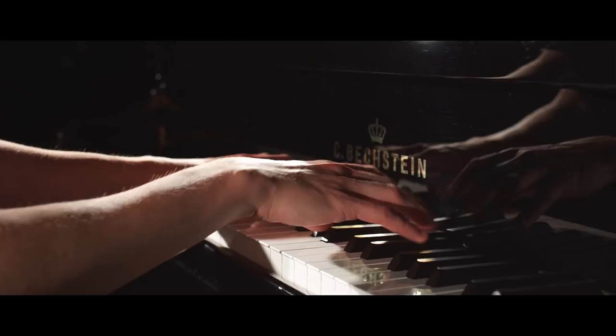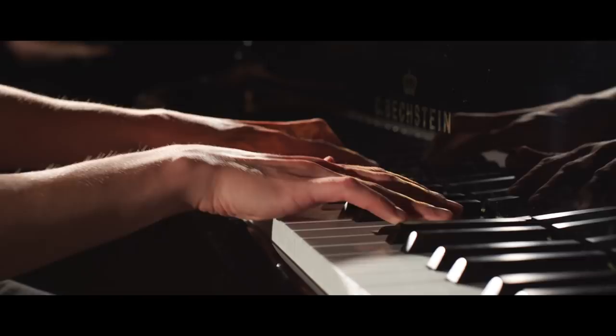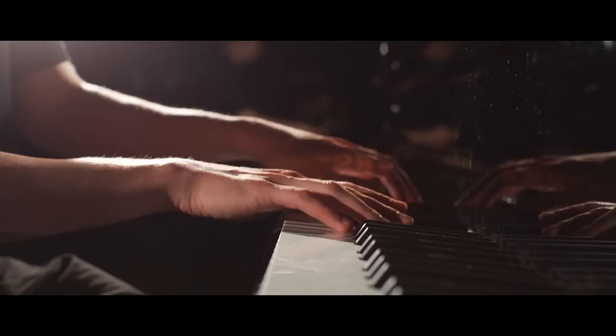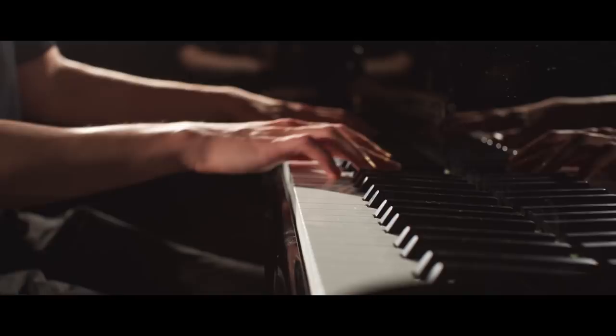When we come to the D flat major section, the middle section, there's a great temptation to make it sound as elegant and elaborate as possible. Something like this. It's a legitimate way, but I came to the conclusion that the better thing is to do quite the opposite. No sugar.